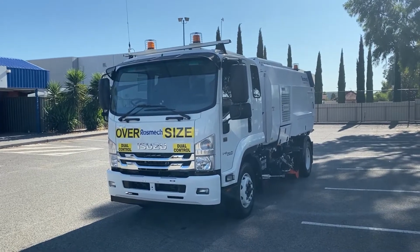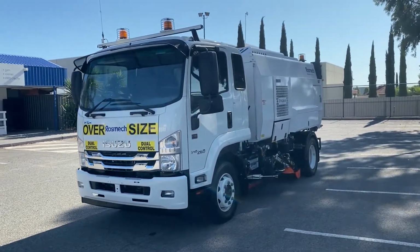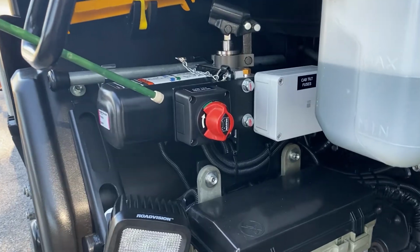Moving on now to the exterior of the vehicle, starting on the left-hand side. It's immediately noticeable that this side of the vehicle is equipped with a variety of sweeping apparatus and componentry attached to the Isuzu chassis, as well as the Scarab subframe and hopper.